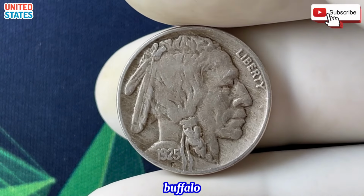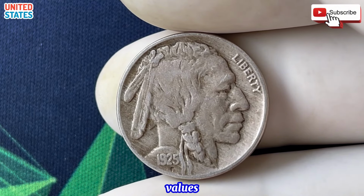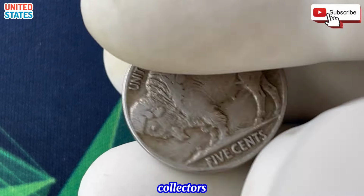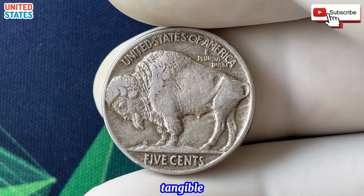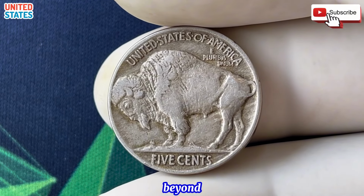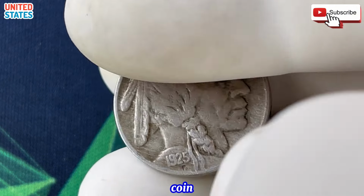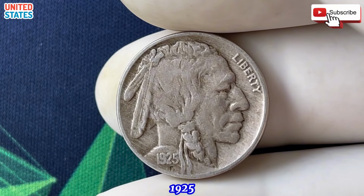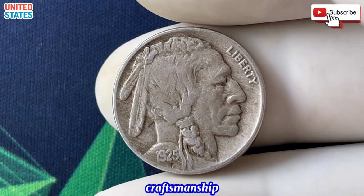Over the years, the Buffalo nickel has become a symbol of American resilience and identity. Its design embodies the values and heritage of a nation that was rapidly changing yet deeply rooted in its past. For collectors, the 1925 Buffalo nickel is not just a coin but a piece of history, a tangible link to an era when the American spirit was being defined. The appeal of the Buffalo nickel extends beyond its visual and historical attributes. Many collectors are drawn to the stories behind the coin, from its design process to its journey through the hands of countless Americans. The 1925 Buffalo nickel, with its no mint mark origin, stands out as a testament to the artistry and craftsmanship of its time.